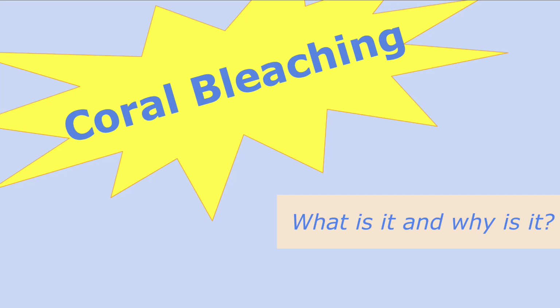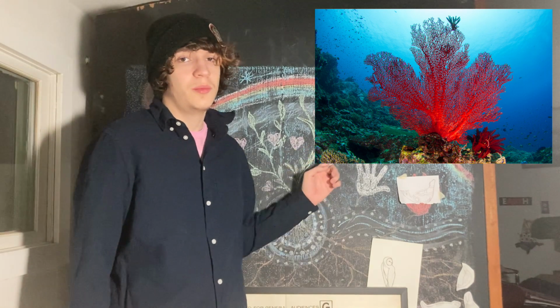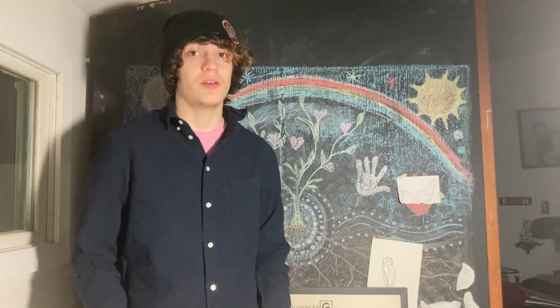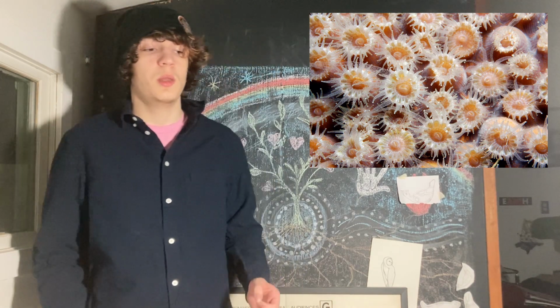Coral bleaching. What is it and why is it? Well, you see, this is a coral. It's this animal, plant type thing that lives in the water. Very colorful and very helpful for other species. And now their color is made of these zooxanthellae, which stick onto the branches of the coral and provide the coral with nutrition and protection.